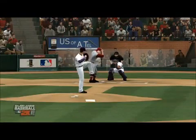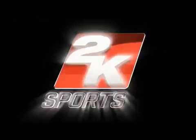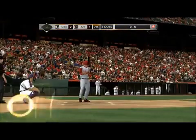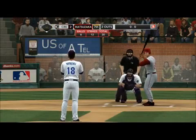Well, that one's as straight as a string. Just registered 91 on the gun. Well, this is just one of those pitches that catches the outside part of the plate. He could do nothing with it. Boy, John, did he freeze on that one. Well, sometimes a hitter gets a pitch you just don't know how to handle, and by the time you figure it out, it's too late and you're sitting back on the bench. Two outs and nobody on.